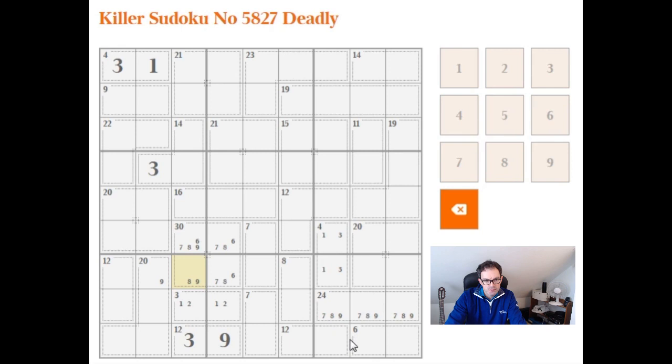Now where else can we look for some guidance? Well, bizarrely enough, if we look at rows 3 and 4 here, we can see that we have a lot of cages entirely contained within them. The exception being this 19 box, which sticks out down here into row 5. I can't remember if I said rows 3 and 4 or columns 3 and 4, but I'm looking at rows 3 and 4 here.